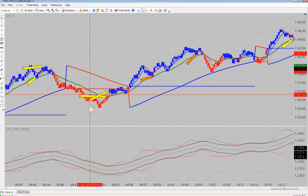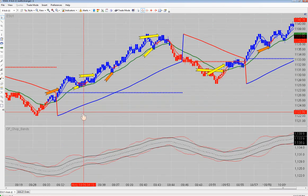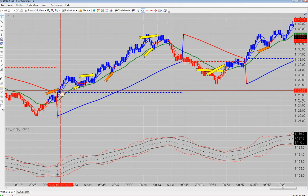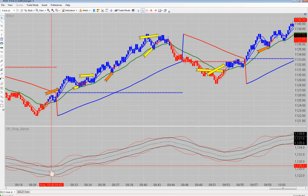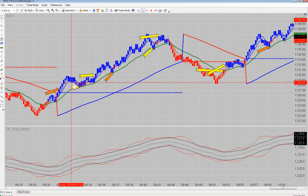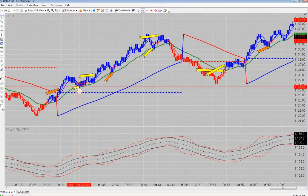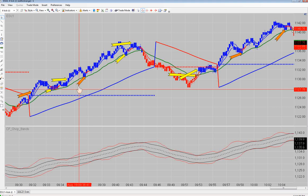Let's see. Here we go. This was the open right here. Right off the open, we had the elbow breakout. You see, we're coming out of the bands right here, and we had the elbow breakout right there for a 2-point win. I missed that. We had the pullback continuation trade right here to the BBC. Down here at the bottom, we had the bubble. Pullback to the BBC, I got that one.